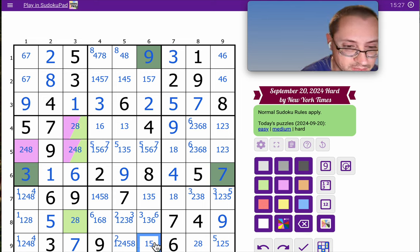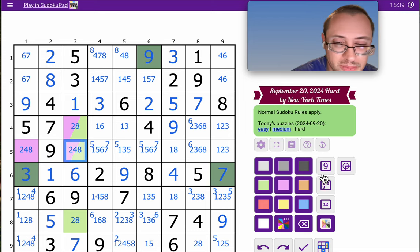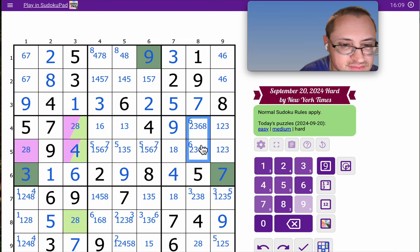I didn't interact with any either. I wish it did. It does not. 2-8 here makes this a 4. And that can be a pair of 2-8s. Help me at all? Don't think it does.